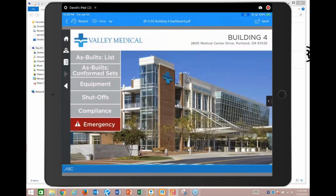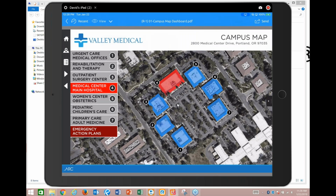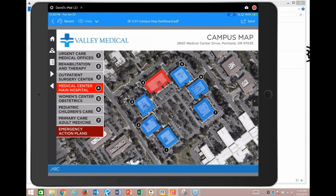So you're seeing my iPad right now. Think about this as a solution for what a mobile solution could look like for your building or your campus. So you've got all of my information for my buildings or my campus right here. So you've got a campus map. Well, I want to see information on building 4. I'm going to click on building 4 here, and I see all the information just for building 4, not all the other buildings.